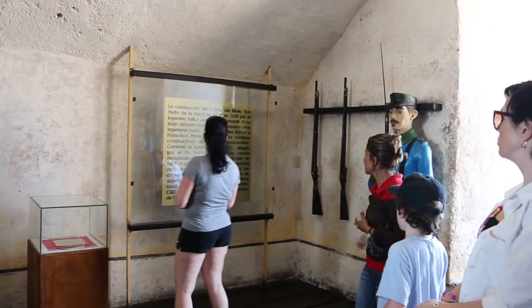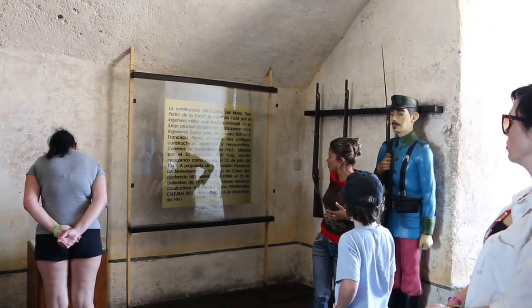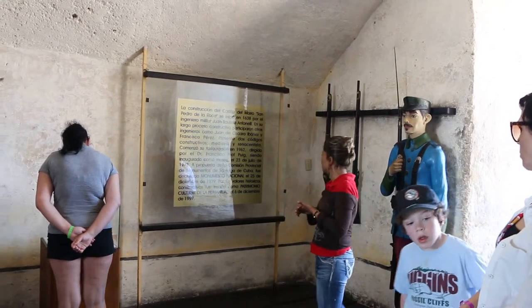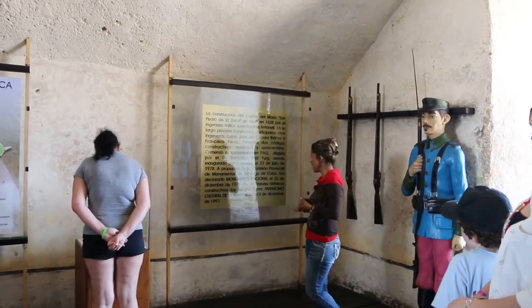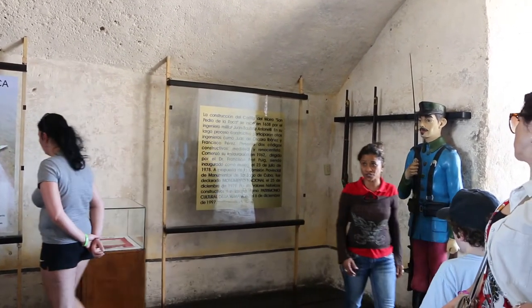Architectural styles. They started the first restoration in 1962. They turned it into a museum in 1978. They declared it a national monument because of its historical importance in 1979. And in 1997 it was declared World Heritage.